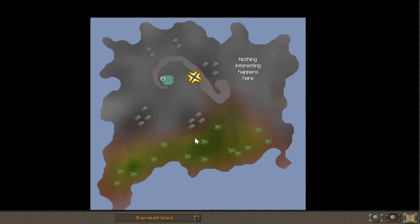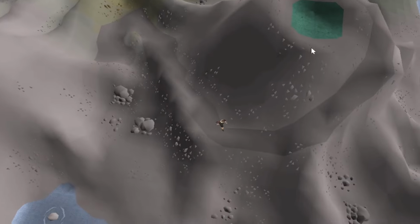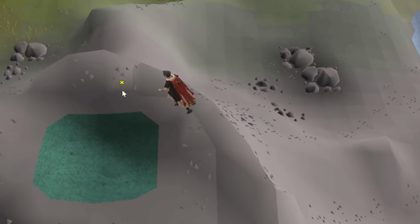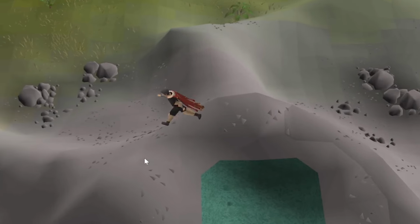Even the map, which is revealed once you travel to the island, says nothing interesting happens here, and once you reach the top of the mountain, you just find a stagnant water source. Very engaging indeed. If you can think of a more useless and dead piece of content in the game, let me know, and maybe I'll explore it in a future video.